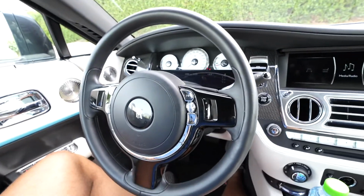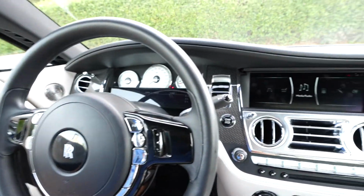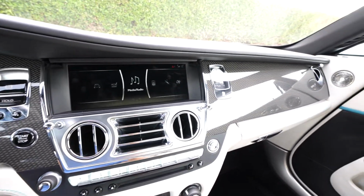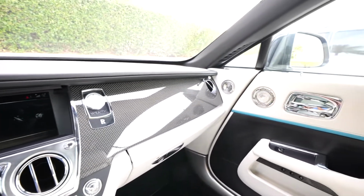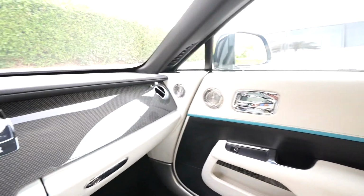So we are in the car, beautiful steering wheel. All the fit and finish in this car is just absolutely gorgeous. One of my favorite things is those speaker grills. I really love those.